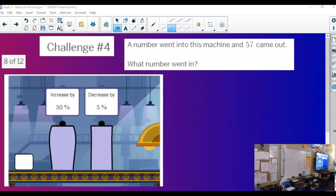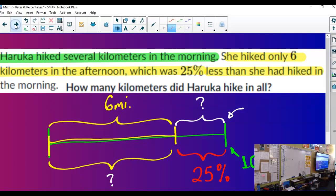I don't want to lock your computer. It should be unlocked if you hit refresh. Actually, I am going to lock your computer again because we're going to do a couple problems together. Flip your screen. Flip your paper. We're talking about Haruka. Go ahead and read this. Grab a highlighter if you feel like it. Highlight, if you want. I highlighted a couple things.